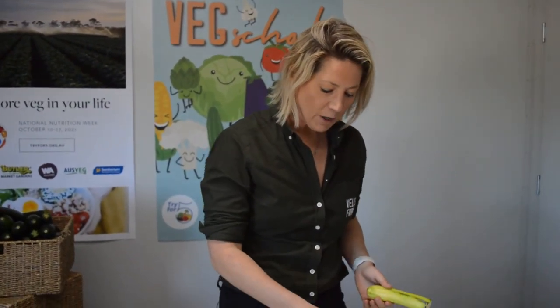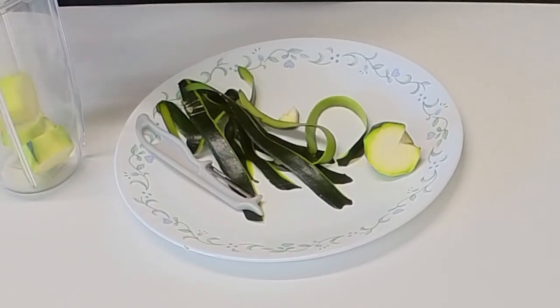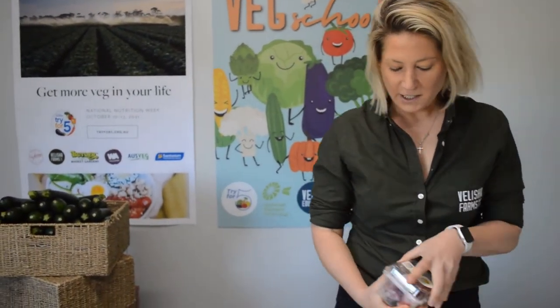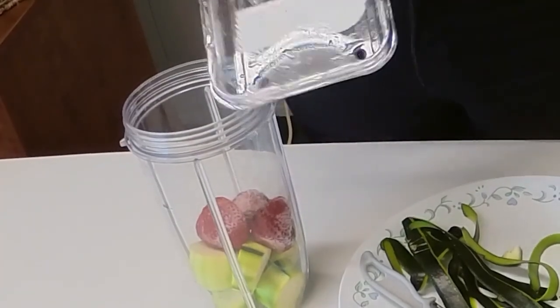Now this skin, you could make chips out of it. You could also just feed it to the worms. You could definitely add it. Like I said, I'm only not adding it because I'm trying to make it a little bit different for our brains. So zucchini in, frozen strawberries. So I cut and froze these myself because, you know, buying Australian strawberry growers need us.